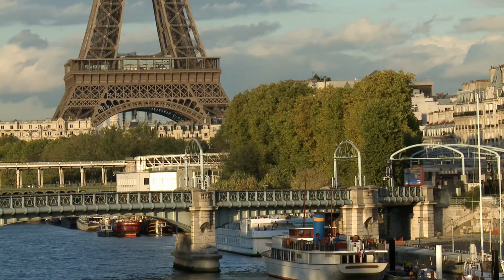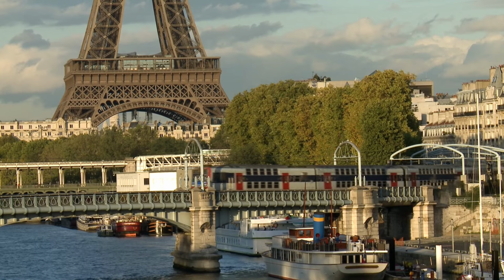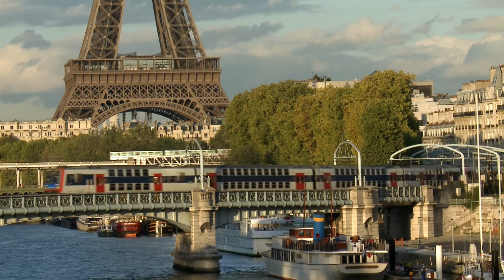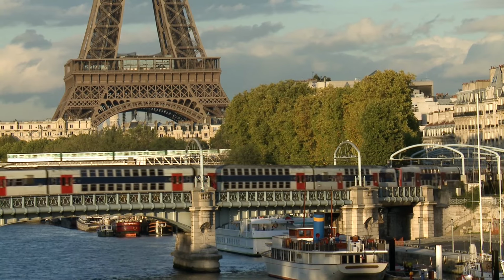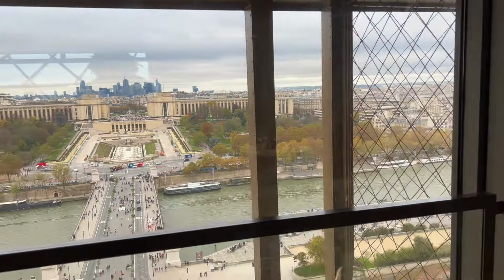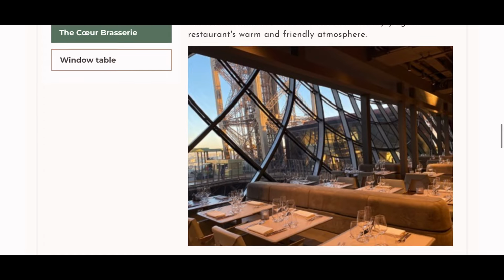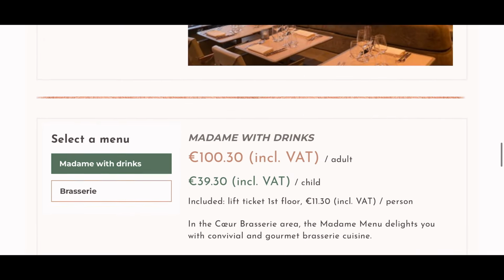Now let's talk about booking. You can book directly from Madame Brasserie's website, where you'll have more control over options like choosing your seating area. However, if you're booking through a travel agent or tour guide, like we used TUI, keep in mind you may not be able to select your seating area. This is worth considering if you want a specific view or ambience.